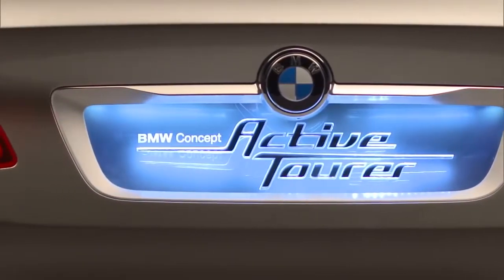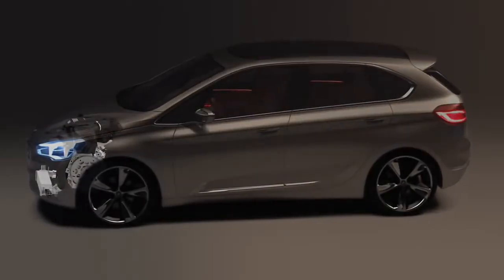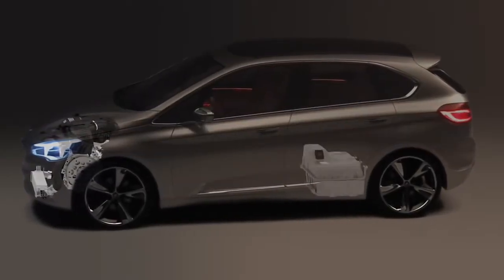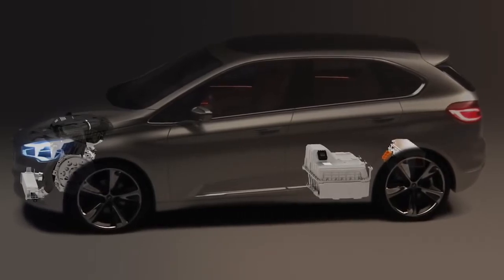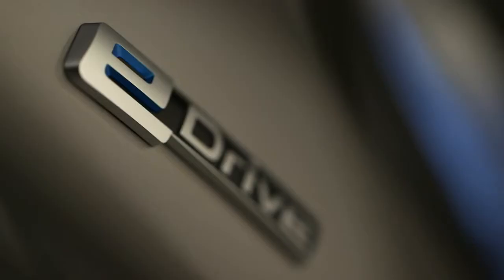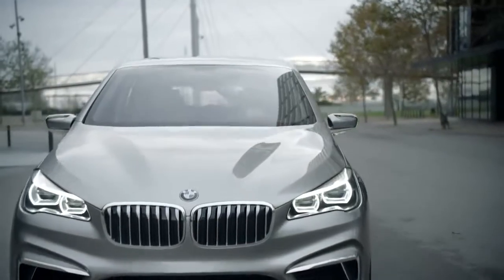The BMW Concept Active Tourer is a plug-in hybrid vehicle. That means it has two fully independent powertrains. On the front axle, we have a conventional combustion engine, and on the rear axle, we have our electrical powertrain. And it's the first time that we offer the new e-drive architecture in a BMW vehicle. An electric and combustion engine deliver over 140 kilowatts of power.